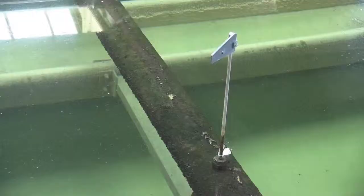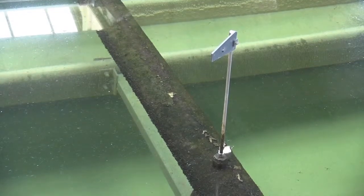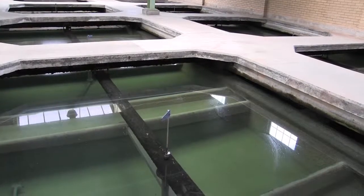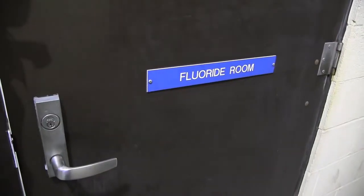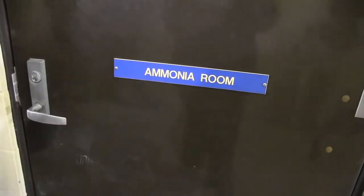This is the filter gallery. This is where the remainder of all the water comes and filters through. Then it goes through the rapid sand filters where we take out what the SCUs couldn't take out. It's put into our clear well where we add the chlorine, the fluoride, and the ammonia, and then it's pumped out to the member cities.